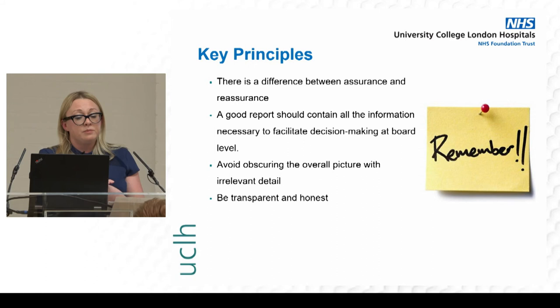So key principles. There's definitely a difference between assurance and reassurance. Assurance is the objective data that you're presenting for them to make a decision about whether the staffing is safe and sustainable. Reassurance is my view that it's safe and sustainable, so don't mix the two up. I think what I find is sometimes people believe the data until it doesn't say what they want it to say. But give them the data to make their own decision.